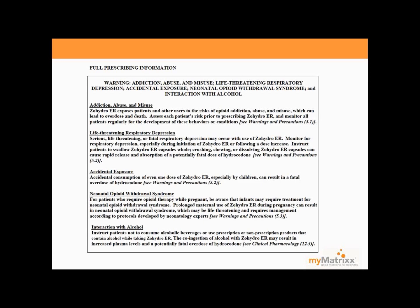Next slide. Within that, they also included a specific box warning, which had never been done before, and they highlighted 5 important areas. These 5 areas may have, again, been parts of package inserts in the past, may have been understood as potential risks, but here they're highlighting this as a significant box warning, again, that would affect what a physician should understand when they prescribe, as well as when they get informed consent from a patient.